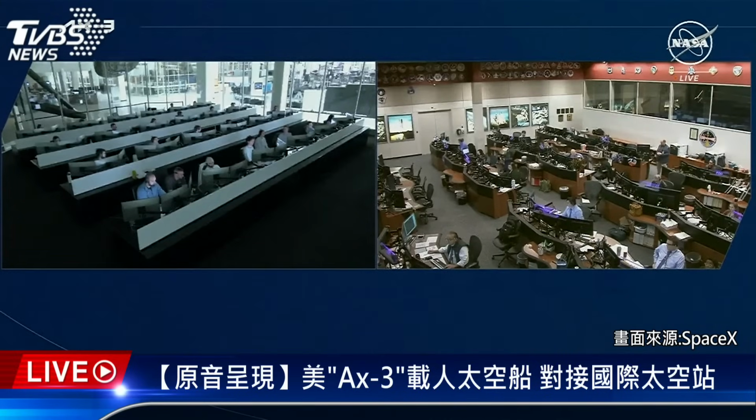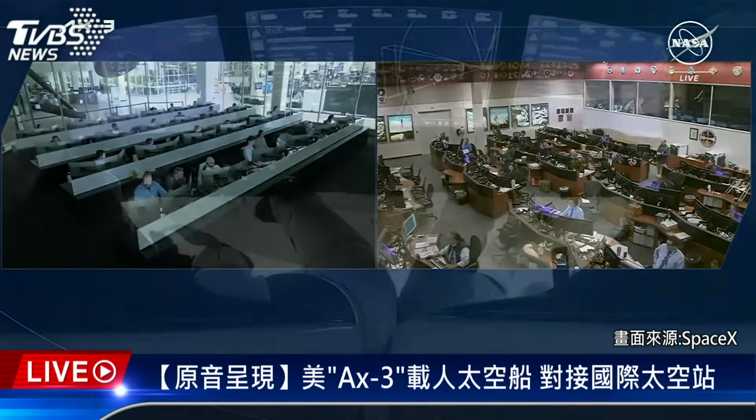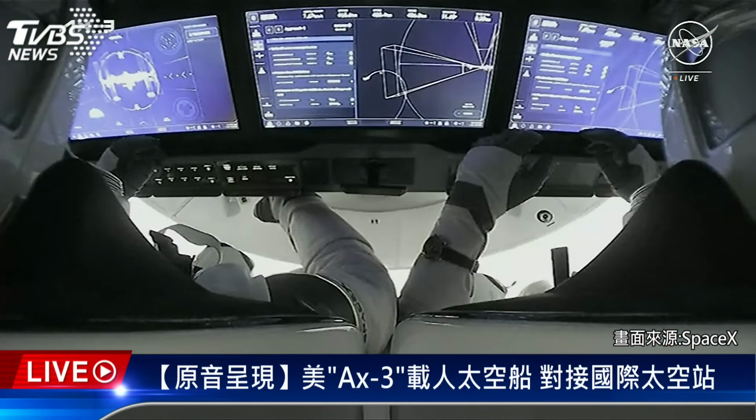But there is an imaginary line around there called the keep-out sphere, which is at about the 180 meter mark. The plan right now is to proceed past waypoint 1 at 220 meters, proceed inwards to about 180 meters, and command a hold. From inside the Dragon cabin, you can see the trajectory.